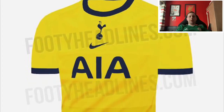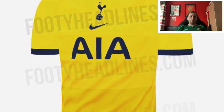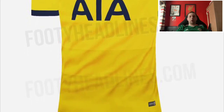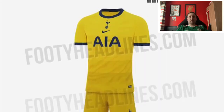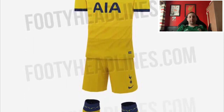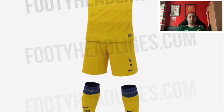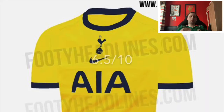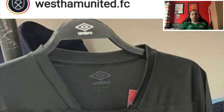Tottenham. Not a big fan of the badge being in the middle. The colour scheme works very well together. As has been the case with Tottenham this season, something just feels off again and I can't put my finger on it. It doesn't feel right. But it's a nice kit. I can't see too much wrong with it. But like I said, there's that feeling of something happening there that shouldn't be, and I don't know what. Could be the badge in the middle, I don't know. But it's not an abysmal kit. 6.5 out of 10.